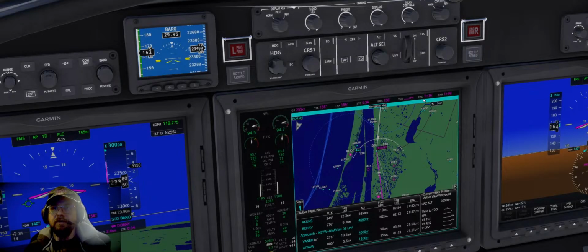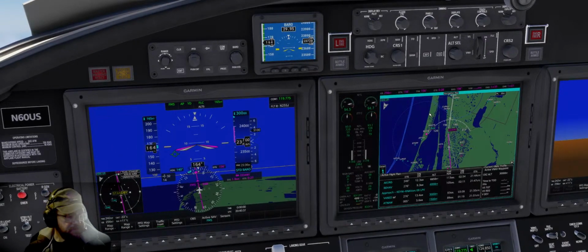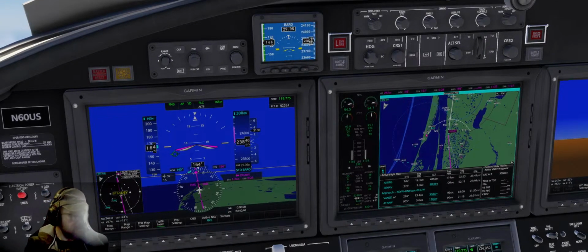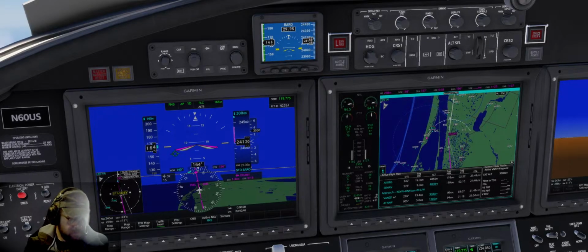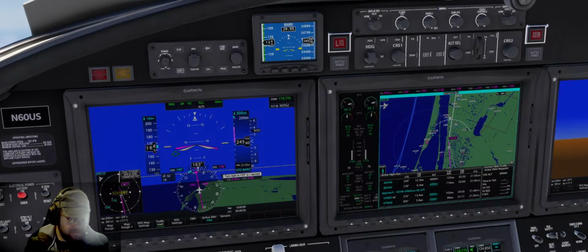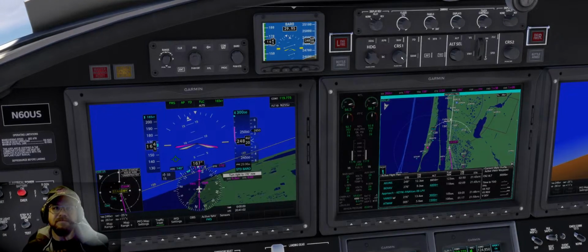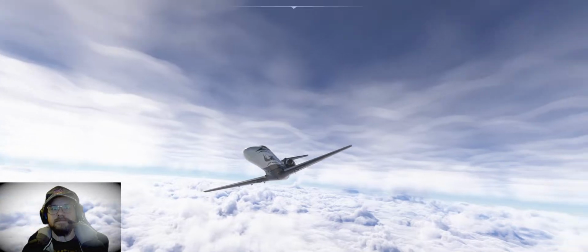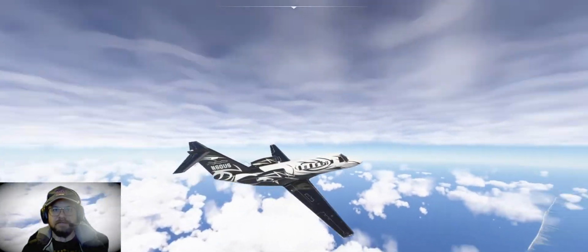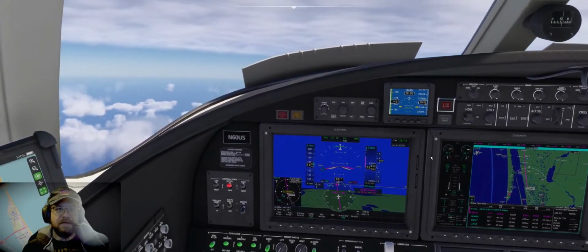So we got an hour en route and an hour and a half of fuel at this, but we're at climb power, so that's all going to change. Contact Miami Center on 128.65. Bank angle check. Yeah, we're going to cruise out down the coast.